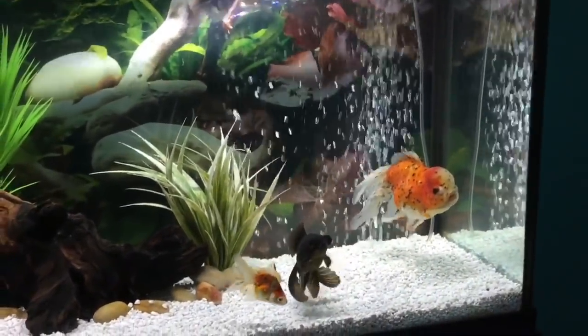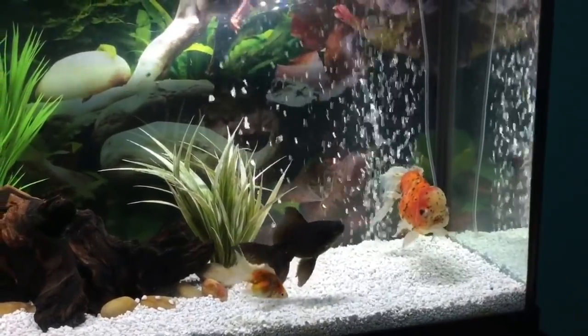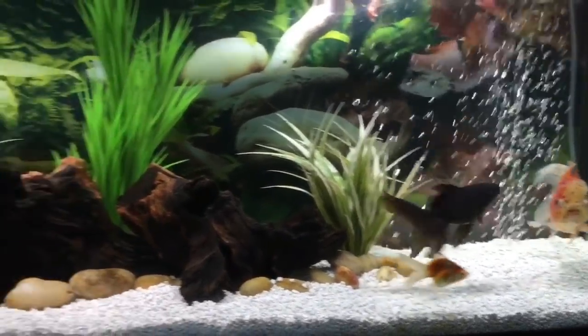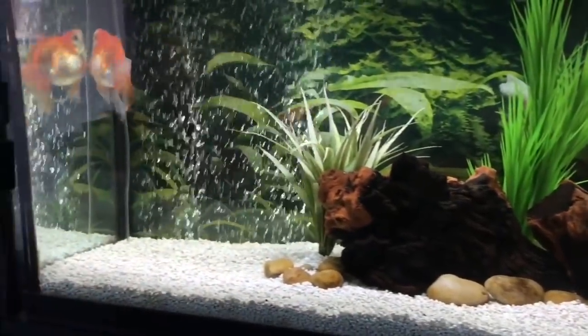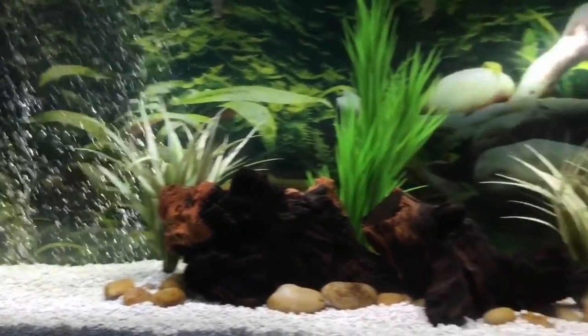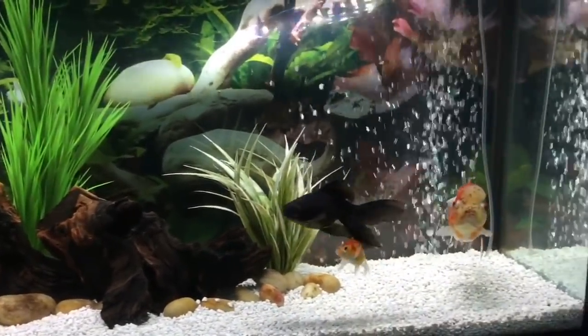Malachi and Josephine both have had no problems with the new tank mates. They've done great, which is exactly what I thought they would do. They're super laid back, so that's kind of why I decided to put them in here. So everybody's doing great here.